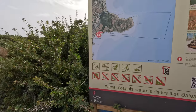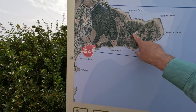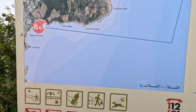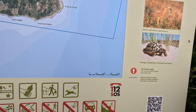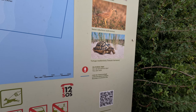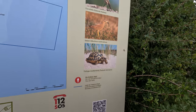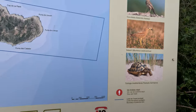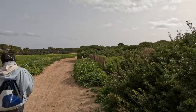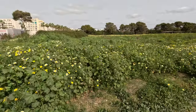Just a nice little notice board, so we're here at the moment, and the plan is just to walk out towards the castle over here. It's not very far. I mean, if we look at the scale, it's about a kilometer, I suppose. And what might we see? Well, I think we'd be very lucky to see any tortoises, but we do get tortoises here in Mallorca. They do live here, and then some different birds as well, so we may see some of those. I've not got a zoom lens with me, so it's just my little handheld camera. But as Anita says, she'll enjoy all the flowers, all the nature that's around us.